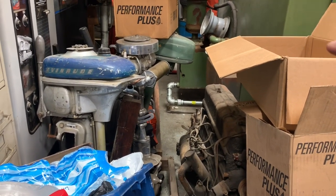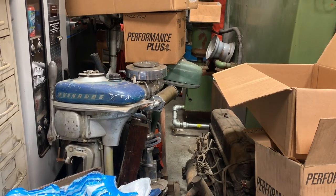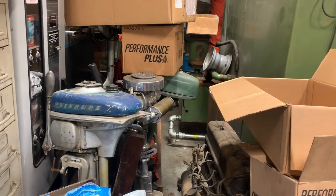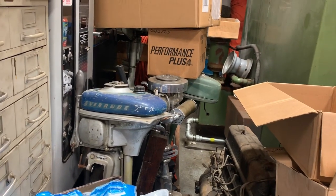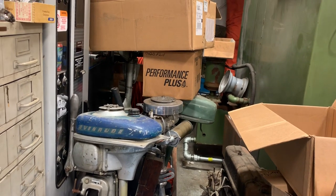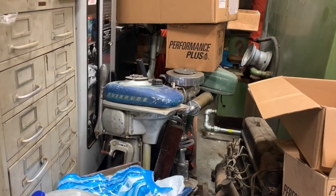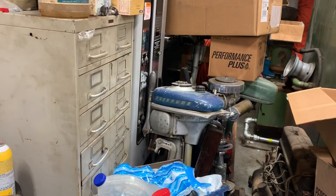Oh, wow. These Evinrudes, I kind of collected them. They're opposed four cylinders and they've got a bore like an inch and an eighth. It's like a seven horse opposed flat four. Looks like a micro miniature water cooled Volkswagen. That's cool. I'd love to see that apart, actually. You want one? Yeah, no thanks.